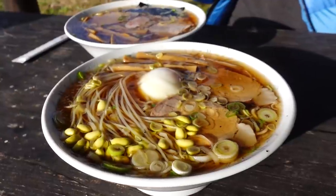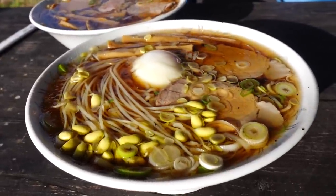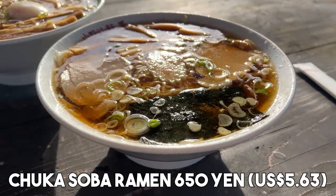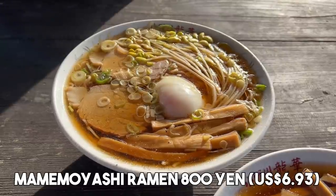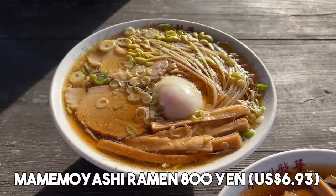Talking about Yonezawa food, ramen is necessary. Yonezawa ramen is very popular. It's soy sauce based ramen with thin, wavy noodles. Today, we ordered Yonezawa ramen and mine is very special. It's moyashi ramen. Mame moyashi is a soybean sprout.